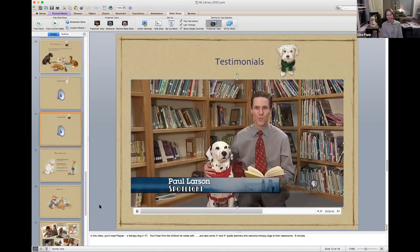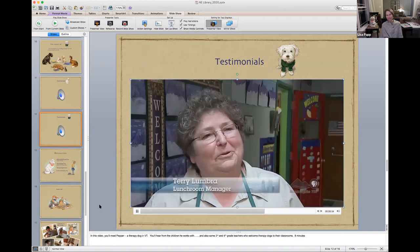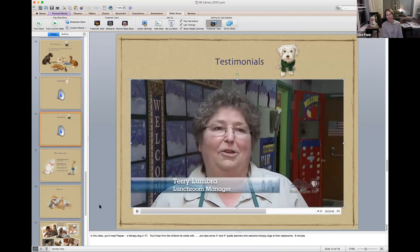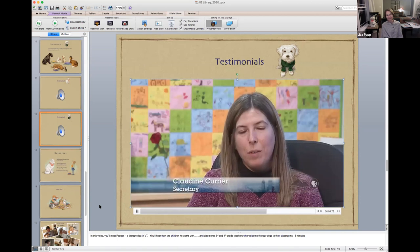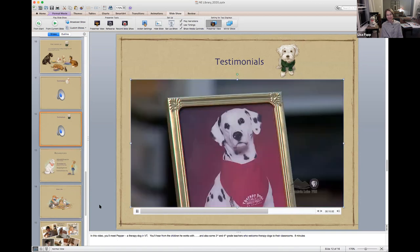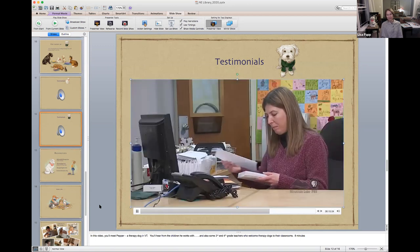The kids all enjoy reading to Pepper, but it's not just students and teachers who call the dog's visits beneficial. I can come into school and have a bad day, and when Pepper shows up, he can take all your troubles away. He's like one of my favorite dogs, besides my own. Secretary Claudine Currier keeps Pepper's photo on her desk. He's not just a pal. Currier says the dog comforts her daughter, Catherine.